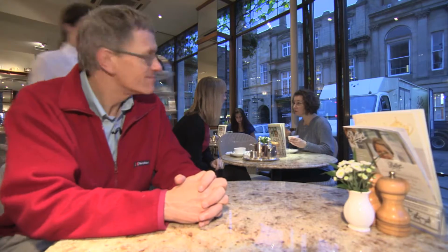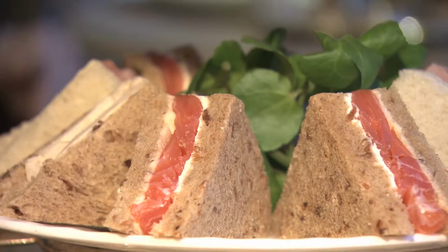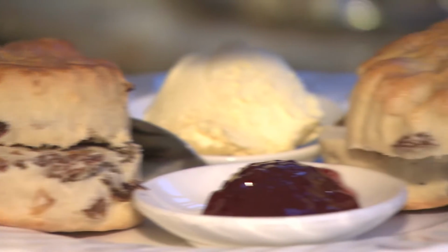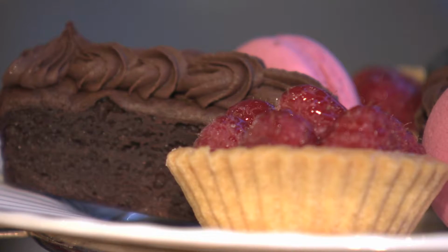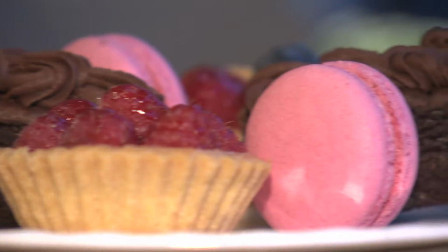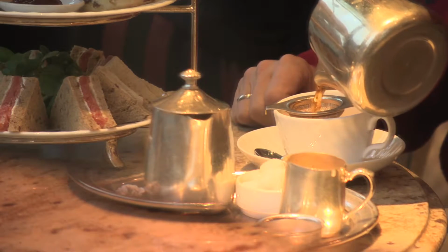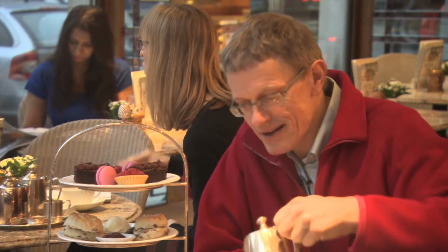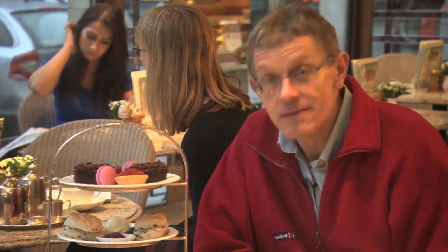And here's one they kindly prepared earlier. Oh, look at this. Lovely sandwiches, beautiful scones, double cream and preserve, not jam. It's very posh here in Yorkshire. To make the most of your time in York, try to get ahead. Have your afternoon tea by 11s.